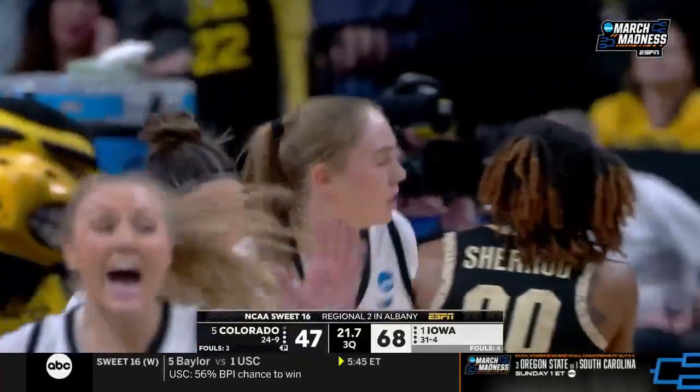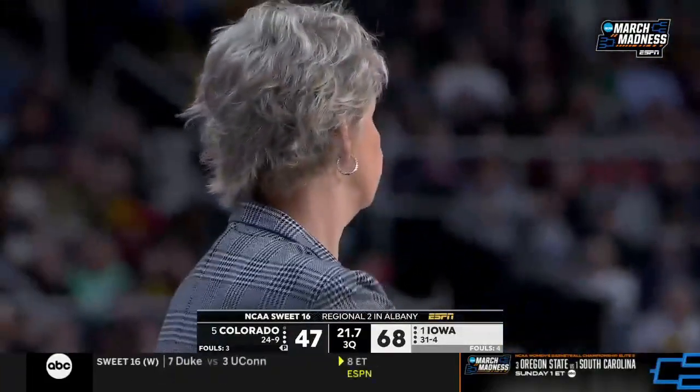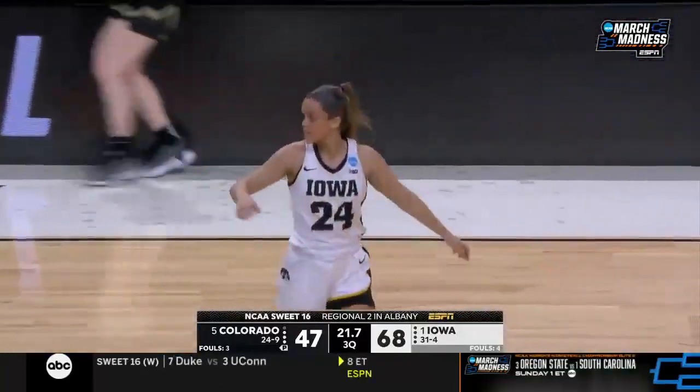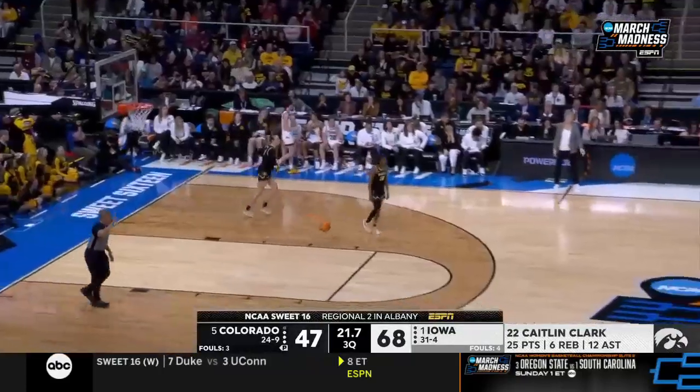Lisa Bluder told us we might see Ettinger today, and she's a player. She did not play in the second round. She did not play in the Big Ten championship game, but Lisa Bluder says she has a toughness about her, felt like she could use her here in this one. Clark checks out for the final 21 seconds of this third. Unless they get the ball back, and she'll come back in. Right.